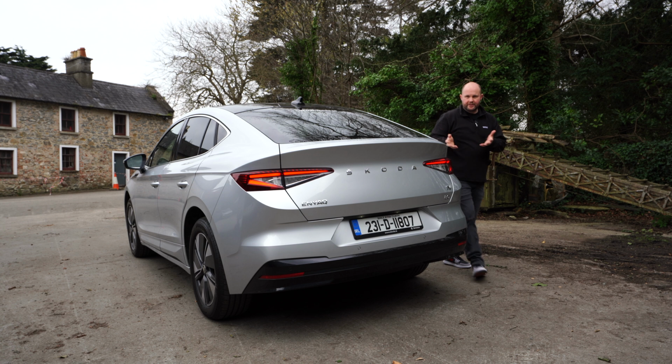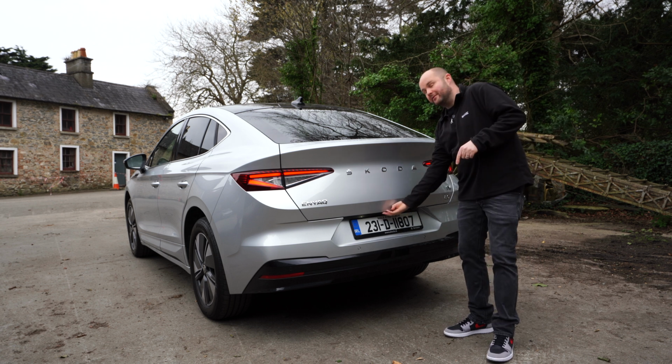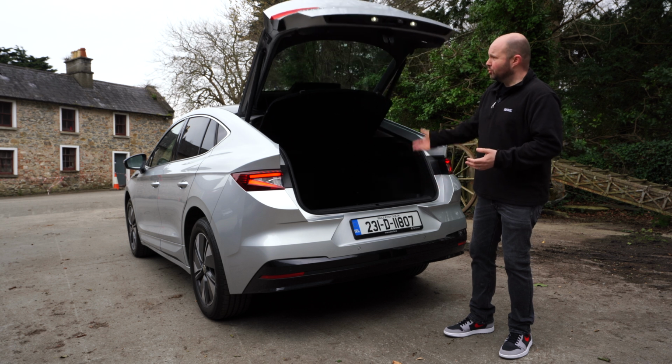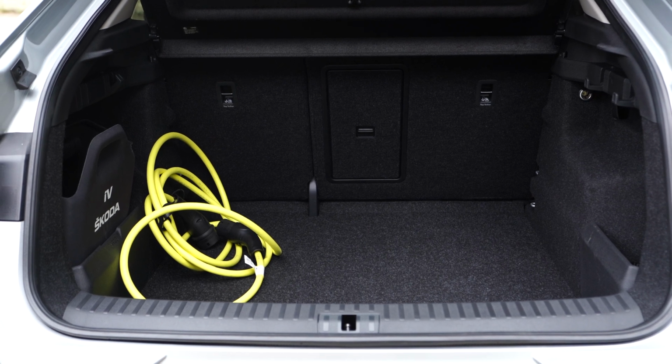So if you drop the rear seats in a standard Enyaq, it's over 1700 litres. The boot in the Enyaq is 585. In this, it's 570. So 15 litres short of the standard car. But for a coupe design, that's not too bad at all. There's nothing below the floor to store anything. Nothing really worth talking about.